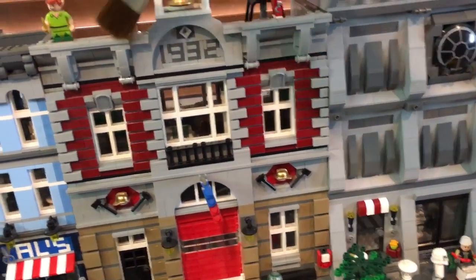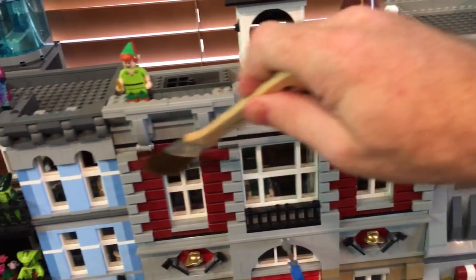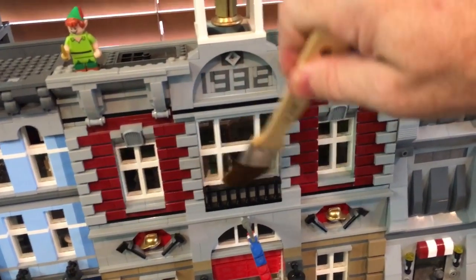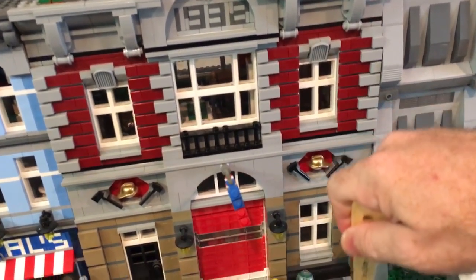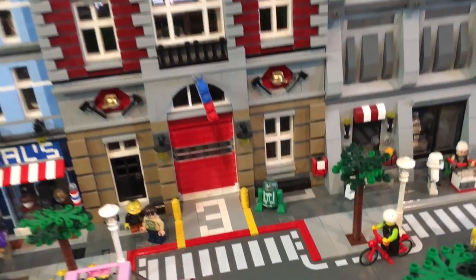The dust will fall down. So I start at the top, usually, and just work my way down, and the dust will start to fall down. And then you just kind of gently brush it. And as the dust falls all the way down, then you just sweep it away from the building. Again, just into a pile in the middle, and then just vacuum it up.